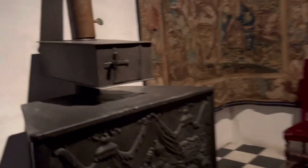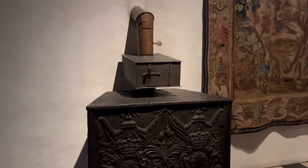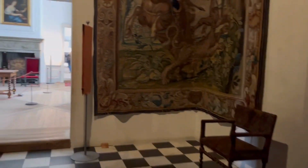I like these kinds of antiques for the room. It's an old chimney to warm the room up. And these carpets.